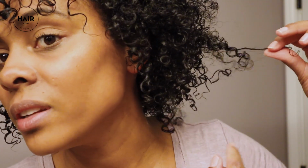Everything feels soft, smells good, hydrated. So here I am, about 80–90% dry. Love the definition. I love the sheen my hair has. So I'm just gonna fluff it up a little bit using my pick. Little trick. Just a little bit more to kind of finish, but that's it.